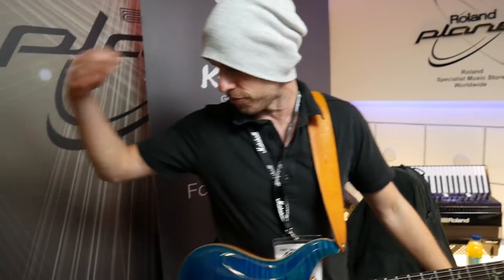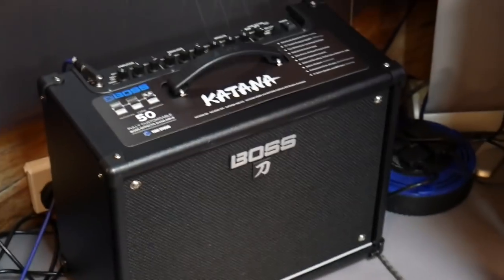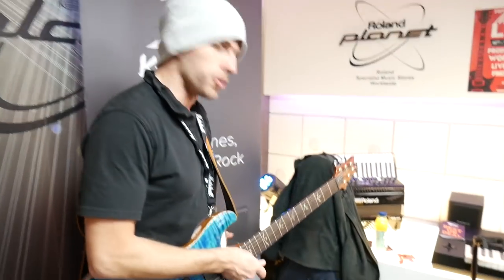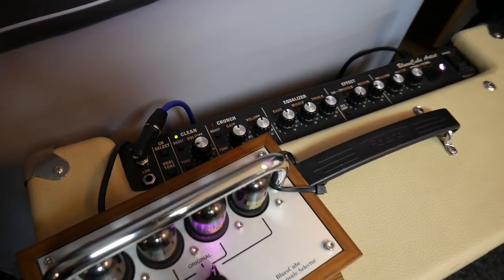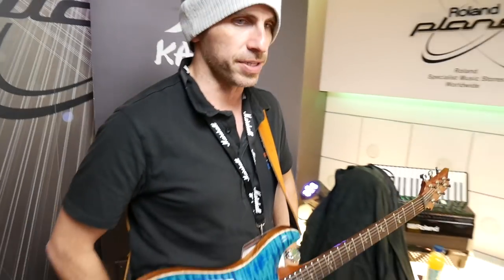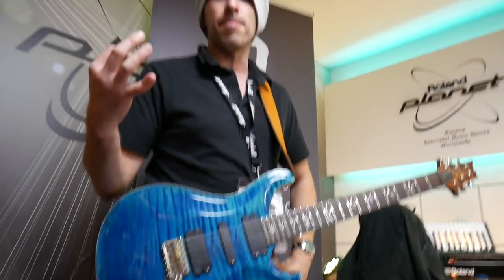I'm running it in stereo through the Boss Katana 50 and the Blues Cube Artist, which we're running clean because all we want to hear is the deliciousness of the GT-1000. Shall we make a noise? Let's do it. Let's kick some buttocks. Basically, as dumb a thing as it seems to be, I'm just going to play some nice chords that help you hear how delightfully articulate the note separation is.